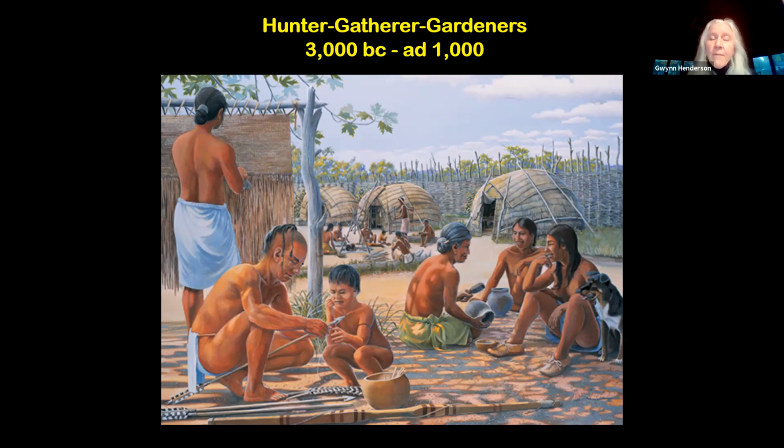Now is when the bow and arrow begins, around 700 AD. You see the woman making pots, and the woman standing making fabric. There were no true looms here in Kentucky. They used a technique called twining.